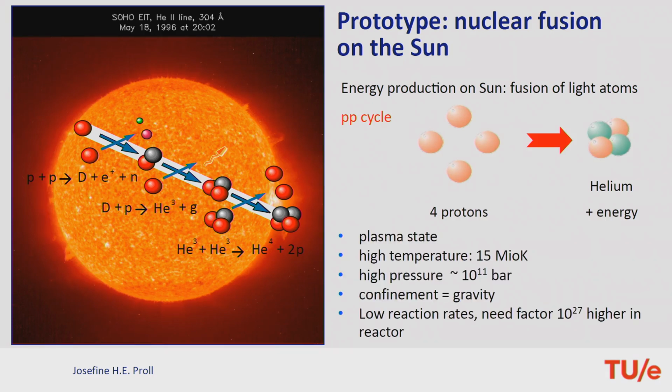This is working very well. The sun is shining, the sun is producing energy. Thanks to it, we're all here. It works really well because we have this so-called plasma state, where the electrons are fully removed from the core, so that the cores, in this case the protons, really can fuse together. This only works if we have sufficiently high temperatures, otherwise the electrons wouldn't be removed from the cores fully. In the sun, approximately 15 million Kelvin, and at a very high pressure.